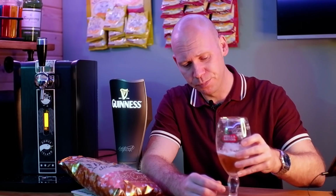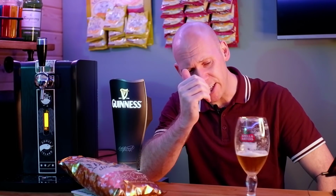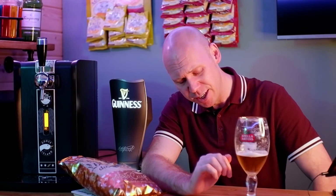And with the most recent keg release, that £39 Schneider's, I'd get this over that any day of the week and save £9. Good. It's good. And like I say, it's crisp, it's refreshing, it's got a good level of gassiness.